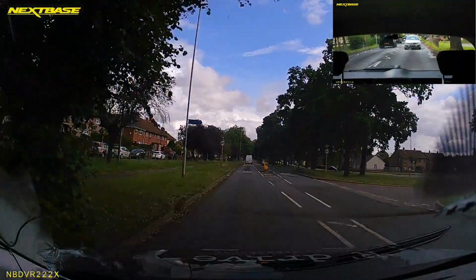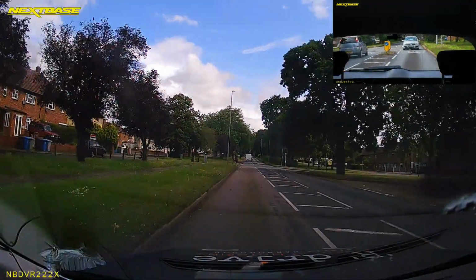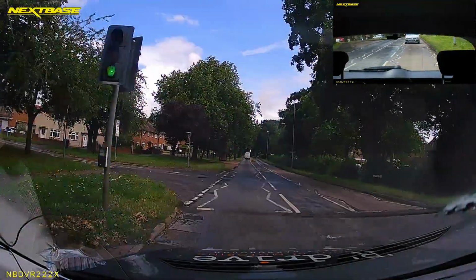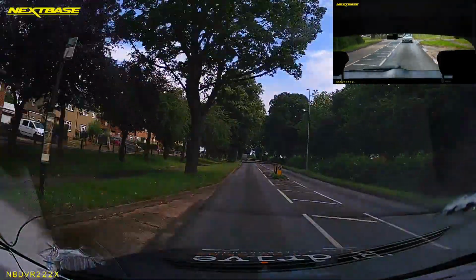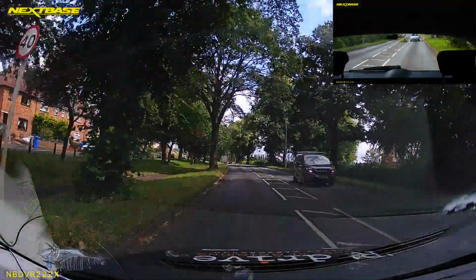So on approach here, really taking note of that change of speed to 40, making sure that if it's safe to do so, we do progress up to the 40 mile an hour. You don't want to continue through at 30. If it's safe to be going at 40 miles an hour, that's absolutely what's going to be expected of you here.